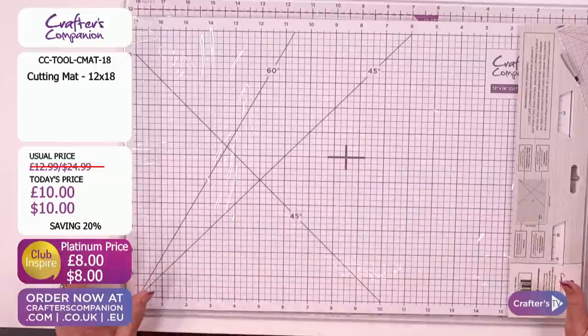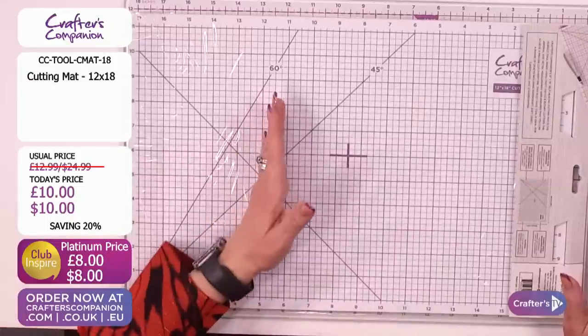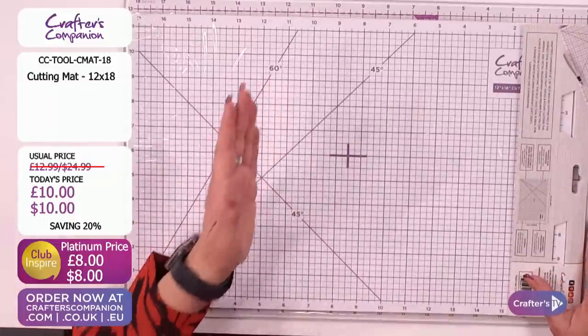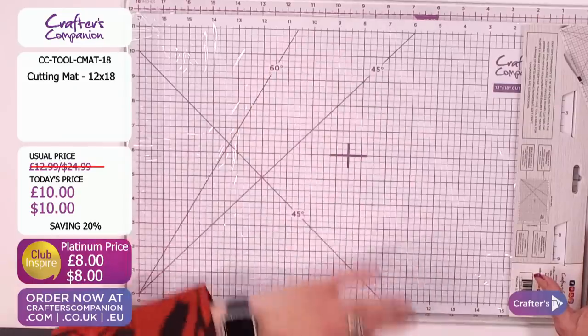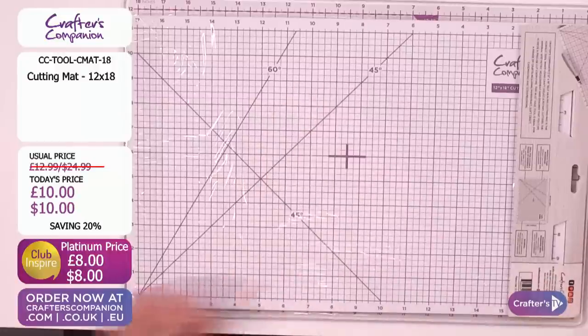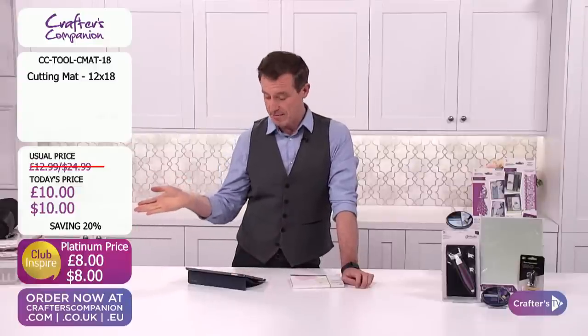It's also perfect for all your fabrics, and the fact that it's self-healing means that you can use your rotary cutters, you can use your craft knives onto there, and it gives you that precision cut every single time, but it means it self-heals itself, Ben. That's what it does. Excellent stuff. Again, £10, $10.